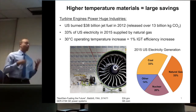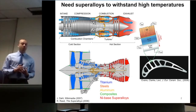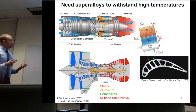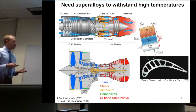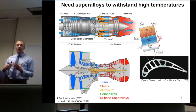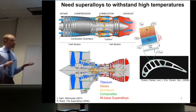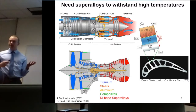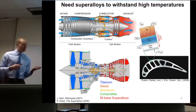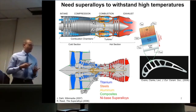But in order to burn at these higher temperatures, we of course need materials with higher temperature capability. Now, in the hot section of turbine engines, right now, the material that we use the most is nickel-based superalloys. And this material needs to have a variety of high temperature properties. It needs to have some measure of high temperature mechanical stability, primarily creep resistance, because these are structural components. But they also have to have some measure of intrinsic oxidation resistance.